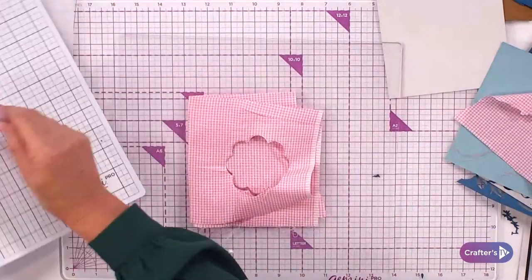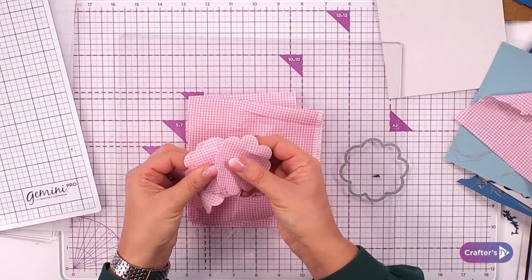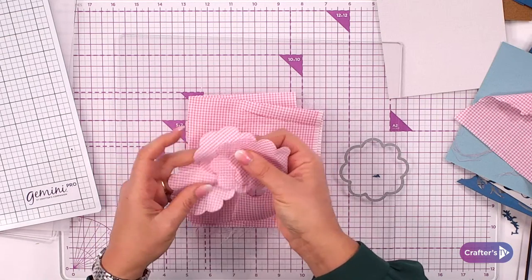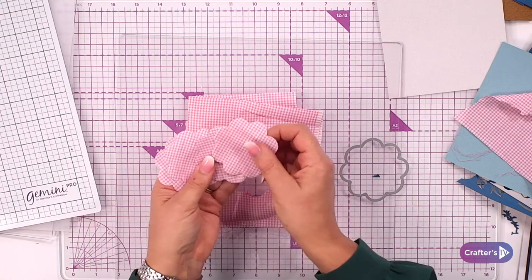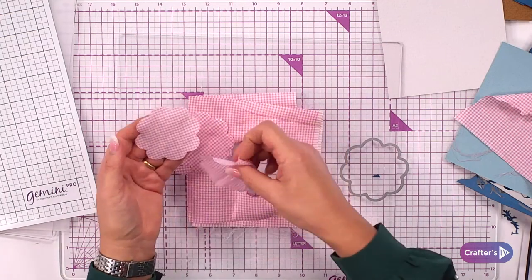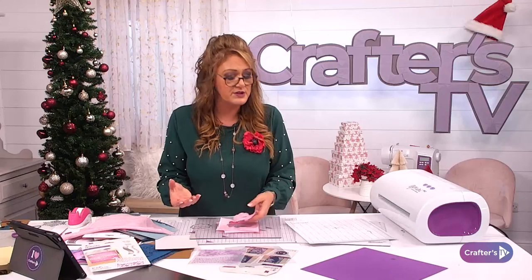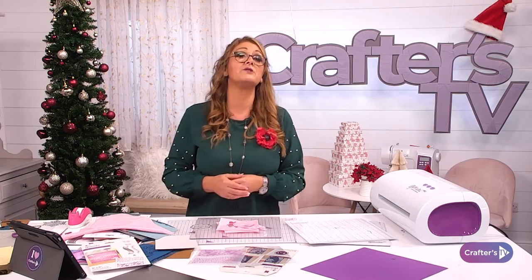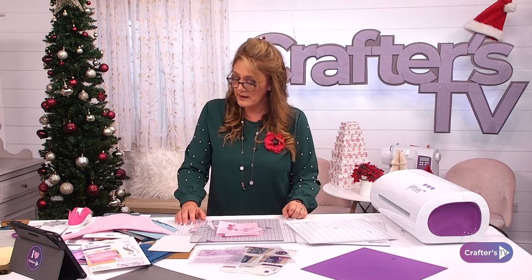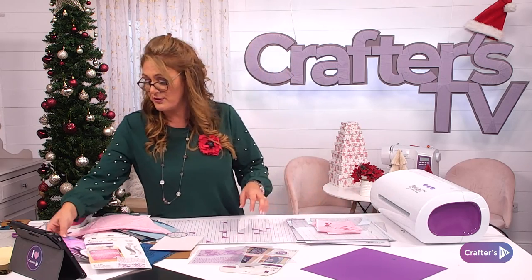Now look at this. Look at all of those layers. I love this because, how many layers have I got here? There, so easy. So if you are a fabric crafter, you can craft through this. Look at this, no frayed edges at all. Absolutely brilliant. And then that's what you can do with your Gemini Pro. So much more because you've got that large cutting plate. Wow, I think we've really sort of whizzed through those.